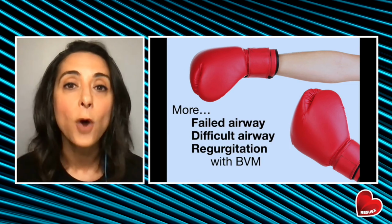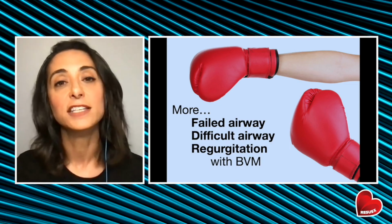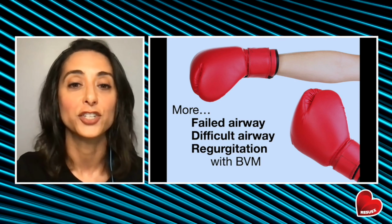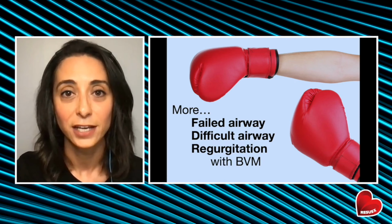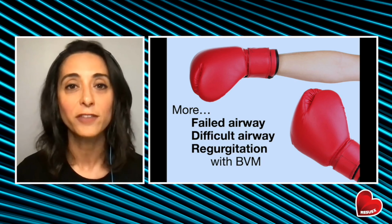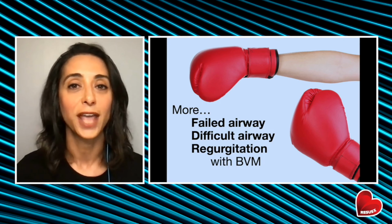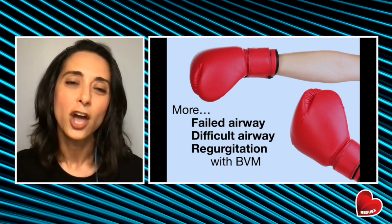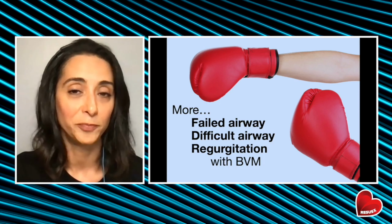However, there were more rates of failed airway, difficult airway, and regurgitation and vomiting in the patients who got the bag valve mask. And that we can't ignore. So even though it looks like in terms of good neurologic outcome and survival to hospital admission, there may not have been a difference, we can't ignore the consequences of BVM compared to endotracheal intubation. Purely based on rates of complication in this study, it looks like endotracheal intubation seemed to do better than BVM according to this particular analysis.